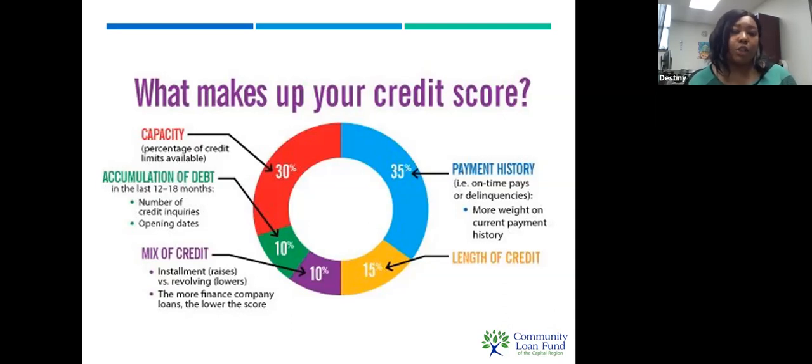We also take a look at your mix of credit, and that does affect your score as well. Not as highly as everything else, but some credit accounts actually count for more. So if you have a mortgage or anything like that, obviously that's a big dollar amount, but it's also a longer credit loan because you're paying that mortgage over 15, 30 years. So we take a really good look at how you've been repaying that.